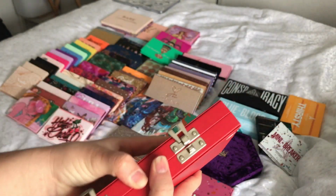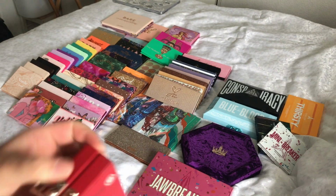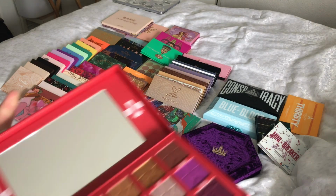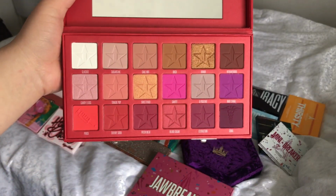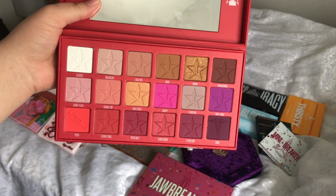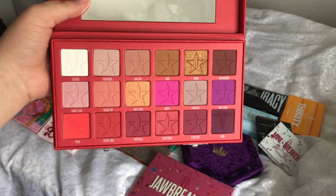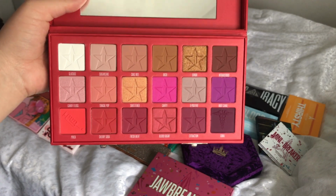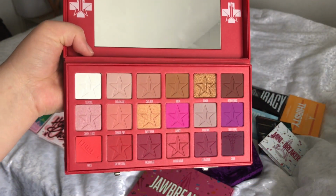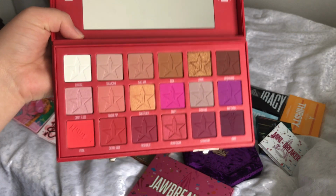Next we have, let's see, Blood Sugar, his original iconic pop star right here. Blood Sugar was probably one of his first palettes to really go big and sell out and sell crazy amounts and break records for him. Again, I really don't touch it, but it's such a pretty palette. I do like it. I don't know, this palette gives me weird feelings. I like the colors, but it's hard for me to think of a look I really want to do with this palette.